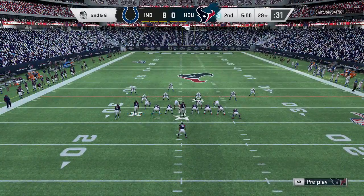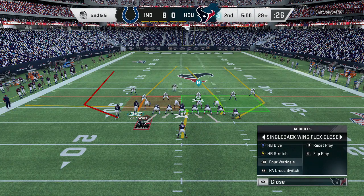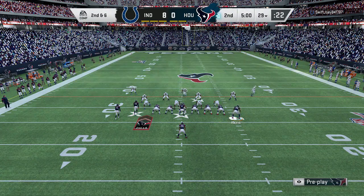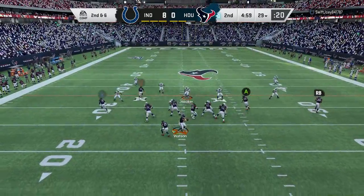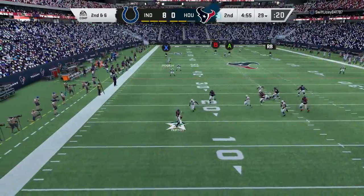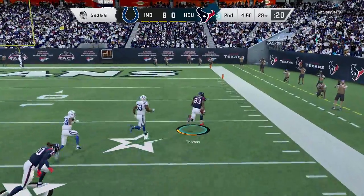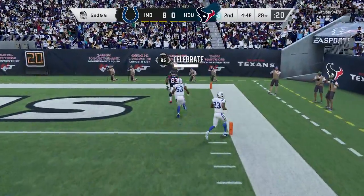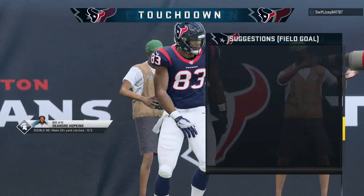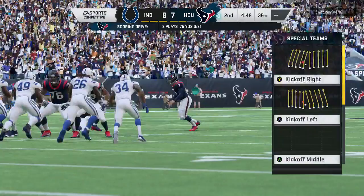2nd and 6, just inside the 30. Here's Watson. Now he's going to send this one deep right side. And that's caught inside the 30. And he'll take this one in for a Texans touchdown. Jordan Thomas, 71 yards.